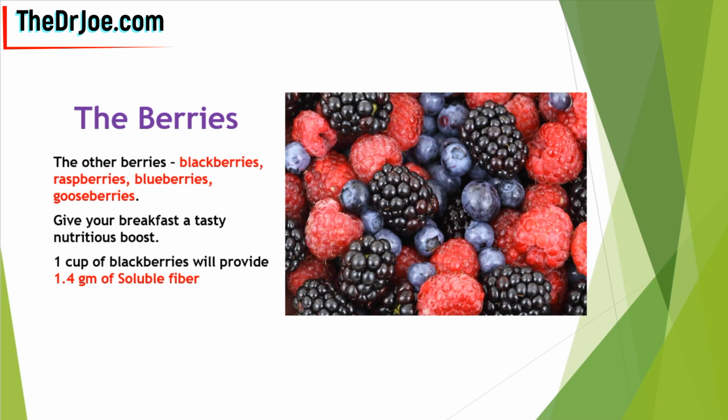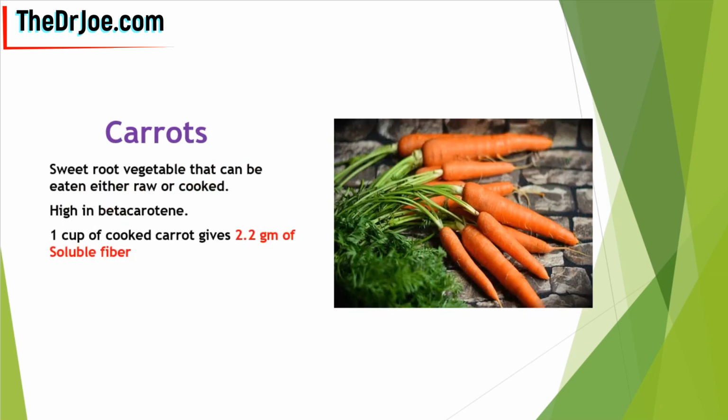Now, next food that will help us reduce our bad cholesterol level is carrots. This is a sweet root vegetable that can be eaten either raw or cooked. It's very high in beta carotene, and 1 cup of cooked carrot gives you 2.2 grams of soluble fiber.